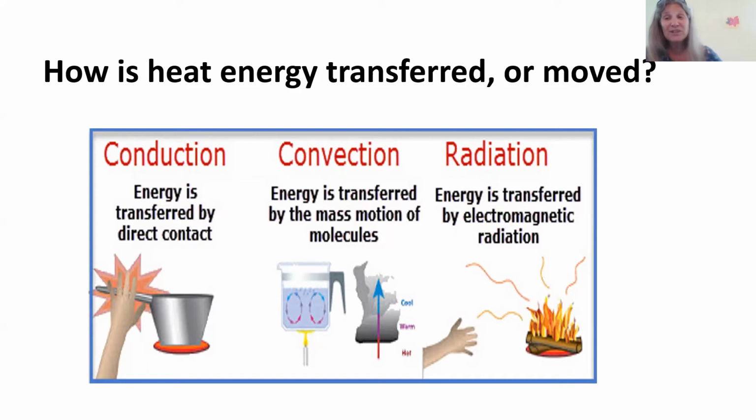It is still boiling water, even when you touch the top. Remember, it's hot water that came up. It's just a little bit cooler than the water at the bottom, but it's still going to burn you, so don't put your hand in that. Radiation is energy that's transferred by electromagnetic waves. It could be the heat coming off of a fire. You don't have to touch the fire to feel the heat, just like you don't have to touch the sun to feel the heat.